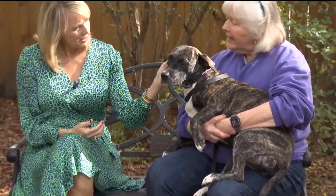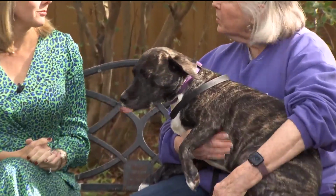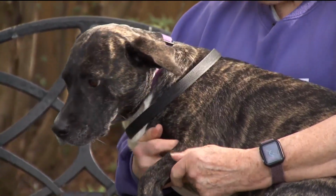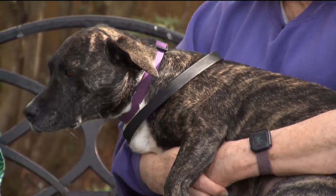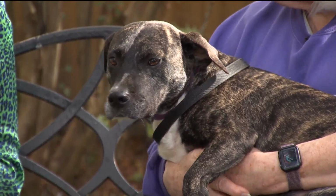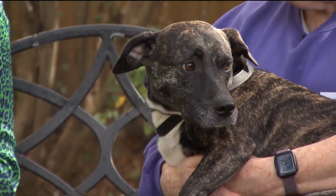Somebody dumped her at the gate. But she's ready to go. I mean, she is a really sweet dog. She is very calm. She went to PetSmart this weekend. She was very calm. She did great around all the different people and all the different dogs. So, I mean, she's just a sweet dog.